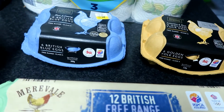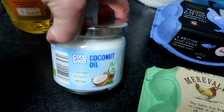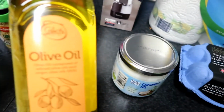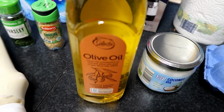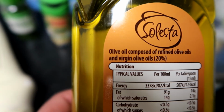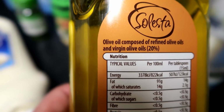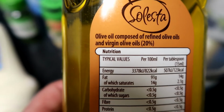I'm going to try and do some English fish and chips this week. So I have picked up some coconut oil to actually fry the fish and chips in. I also have olive oil. Now I've got virgin olive oil already in my cupboard, which I put on salads, that sort of thing. But this olive oil I use as a general cooking oil. It is just olive oil, nothing else. A lot of the olive oils are mixed with rapeseed or other oils, so you really need to check your labels on this. But in Aldi, their olive oil is just olive oil and nothing else. So that's why I buy it from there.